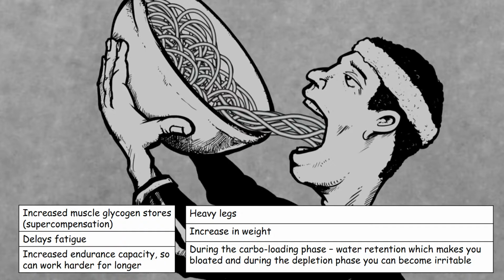Now there are also some side effects. We get this sensation of heavy legs. There could be increases in weight, and during the actual carbo loading phase itself, which we are going to talk about in a minute, water retention occurs, which makes you bloated, and during the depletion phase you can become irritable.